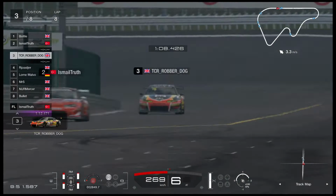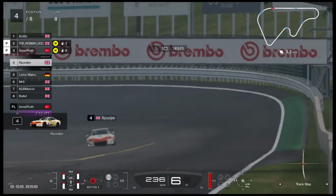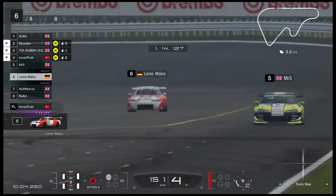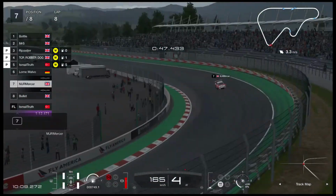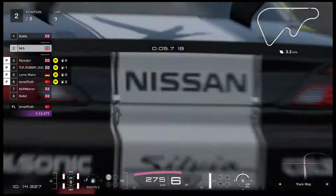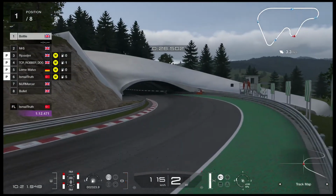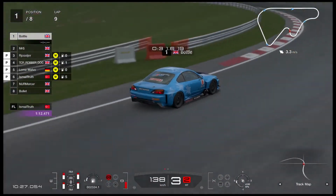As there is Truth and the Robert's dog both come into the pits for their first pit stop. RJ Cool follows them in as well. He actually runs out of fuel. Malvo does as well, but loses even more time. Mr. Sean meanwhile continues on. Still got plenty enough to go for another lap. Bottle might even go for... Nah, oh yeah, he might actually. He might be able to pull off another lap.